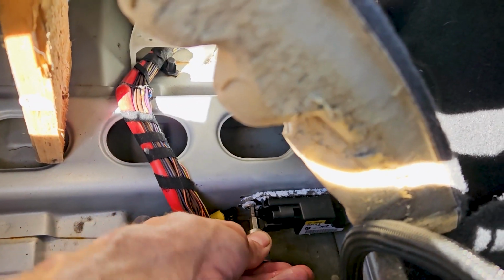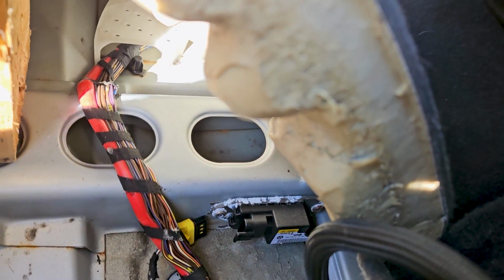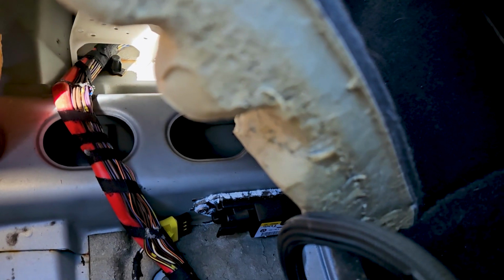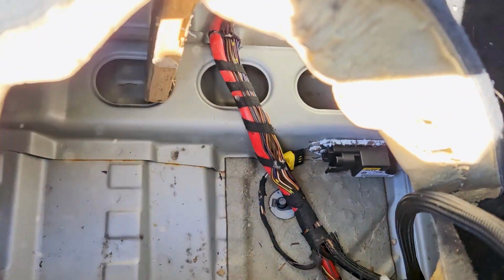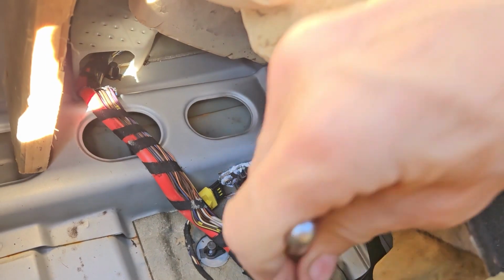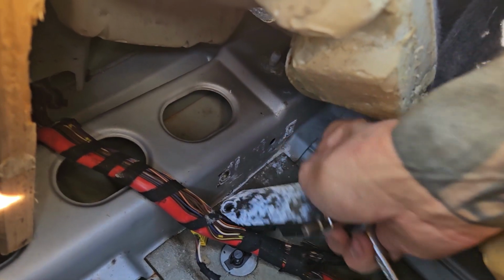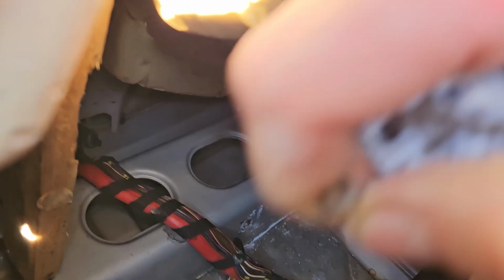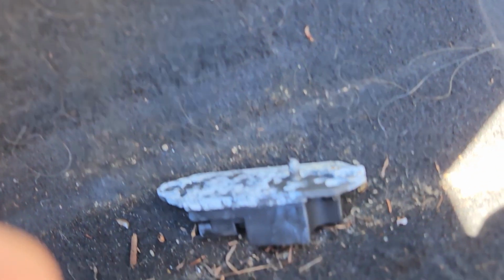So I think these are Allen heads. I don't think they're Torx bits. Let's see. Are they Torx? I can't even tell. It's so corroded. Oh yeah, they're Torx bits. So let's go grab those Torx bits. All right, got the cracked Torx bits. Wow, look at that. All right, let me get the other one out and pull them. Let's go sit them on the bench and take a look.